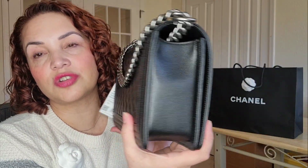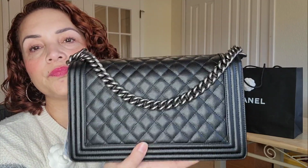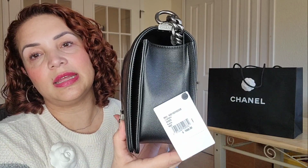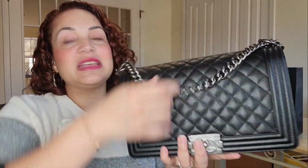I love that it's very structured. And also, I compared it with the Chanel 19 medium large. And the strap was very short. The Chanel 19 was like here in my ribs. And the small one hits on my hips perfectly. So I'm like, no, I need bigger, but I also need longer. So this is not super long.